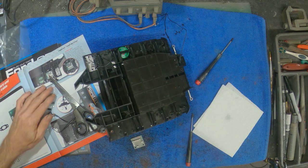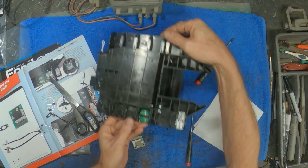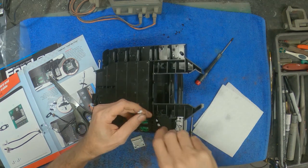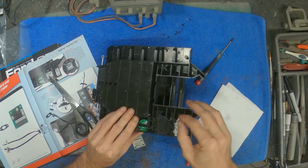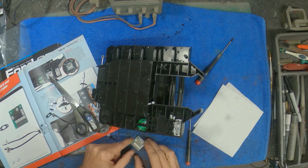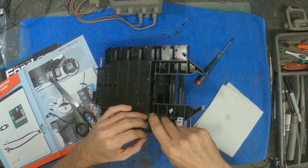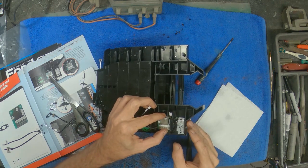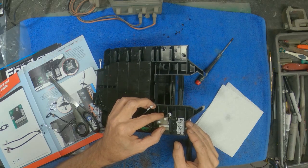Okay, so we're installing that over here next to the speaker. Got some wires. We'll get those out of the way here. Okay, just like that. Looks like it's got two little screw holes just for it.